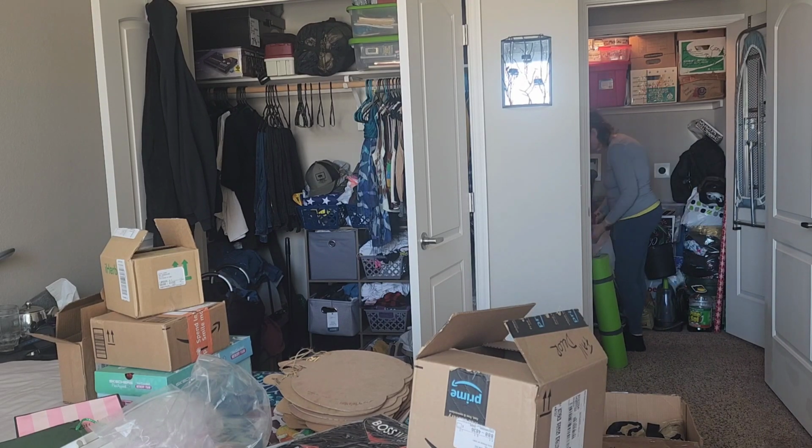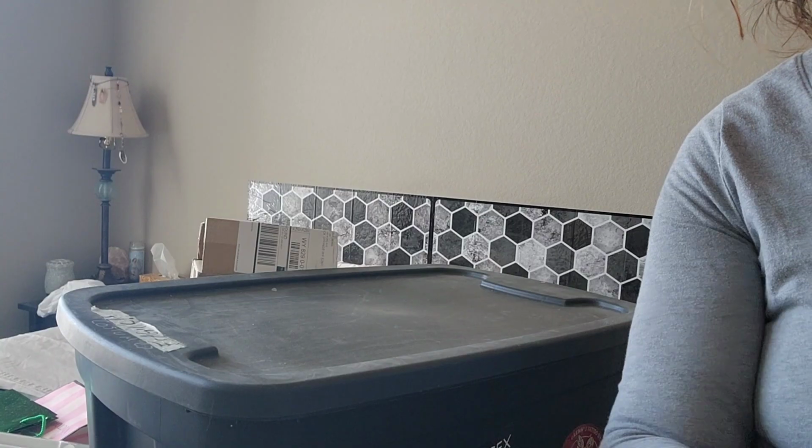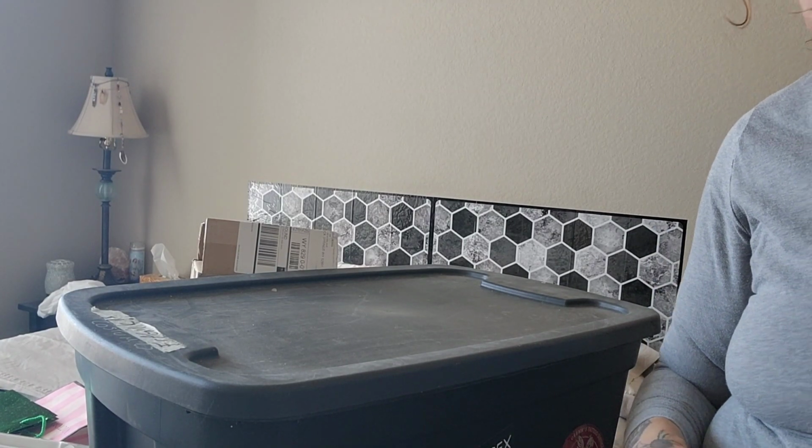After a while, I don't know if you have this when you move, but it's like when you get towards the end of a move and you're just like, leave it all. I don't need any of this stuff.